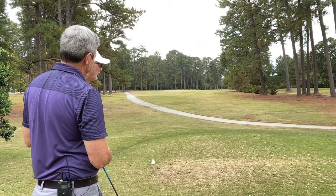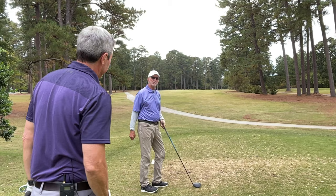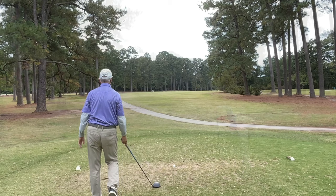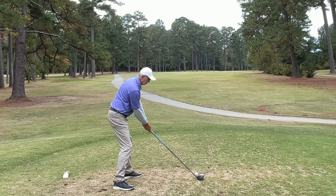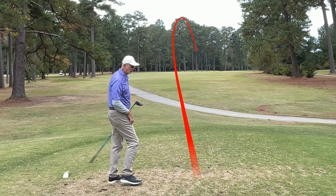Can you go through the fairway though too? You can, yeah. Okay. So you need to turn it. Okay. So a little bit of a fade type hole here. Tony's going to hit a little fade right about where the camera's lined up. There it is. Got a nice little cut. Nice little cut going there.